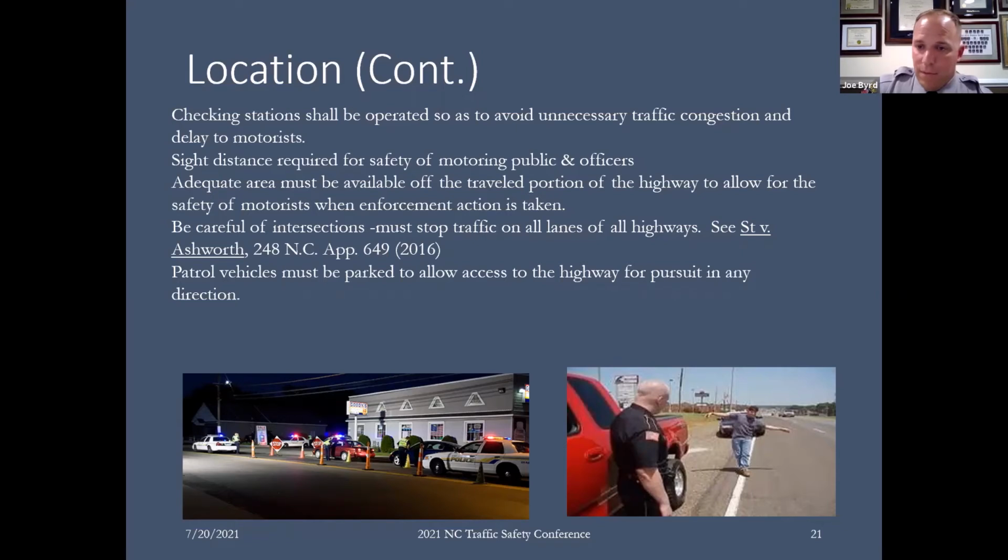If I've got a Batmobile involved, if there's a big enough checking station for that, we'll talk about the Batmobile here in a few slides. But where am I going to take these folks? If it's a really big checking station, one of these multi-agencies where Mothers Against Drunk Drivers come out, or the media is even out there, or whatever, right? You've got to think about all this stuff and anticipate that.